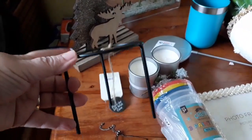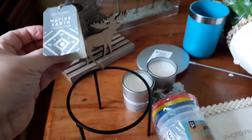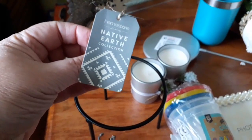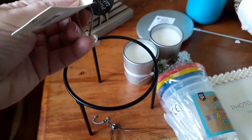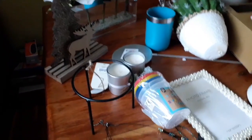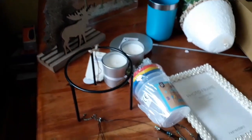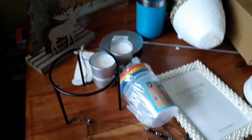Okay, right, we find quite a few of these in the dumpster from this certain store. Now, I think they do have fake succulent plants or fake cactuses in. This is from the Native Earth collection. And what I've been doing, you all know I like a Yankee candle, I've been standing my Yankee candle jars on them or in them. So that won't go to waste.